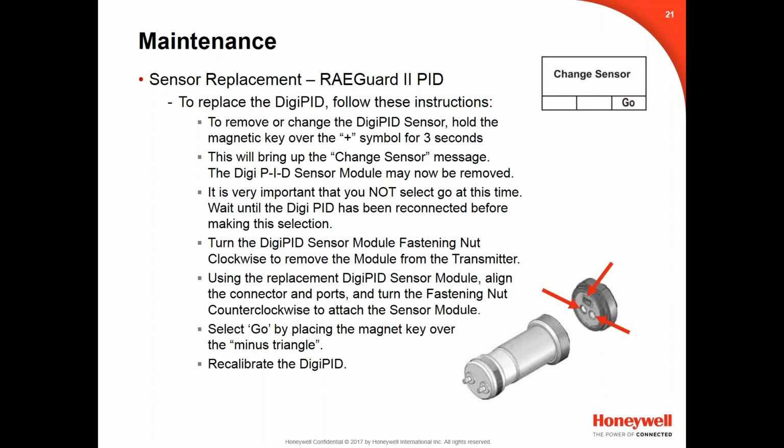So when you do that, and you're about ready to reinsert your new DigiPID, it's very important that the 2 ports and the 1 connector are lined up. If you somehow pinch one of those pins, your unit is not going to function properly. And this is really important.